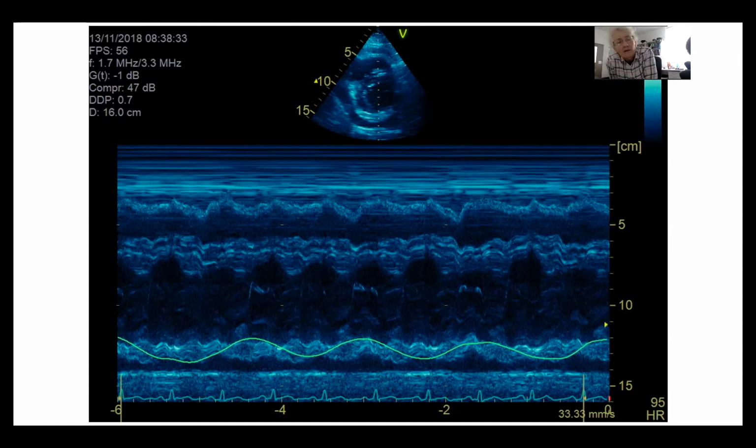I don't know if you can see my cursor. No, sorry, we can't. Sorry, can't see the cursor. I suppose putting a finger on the screen doesn't work either. I'm not sure what I'm looking at, Louise.